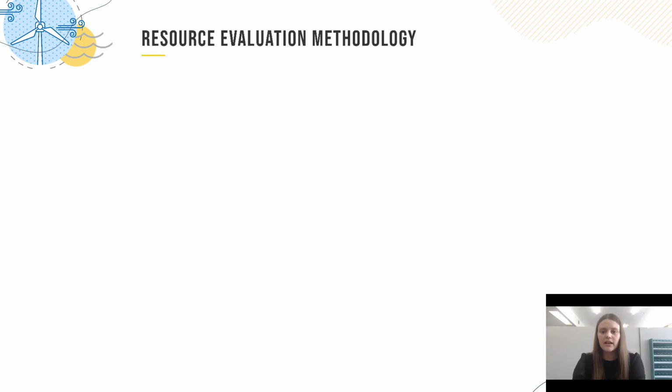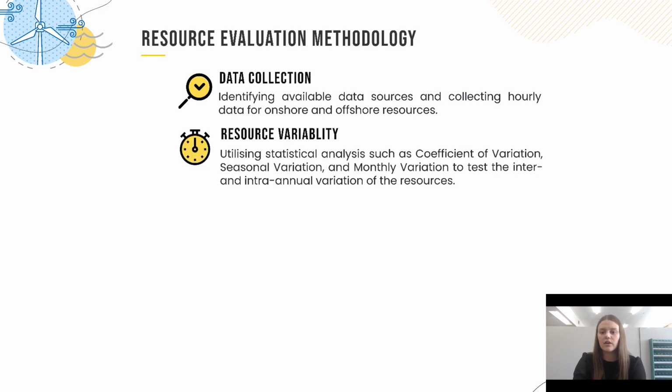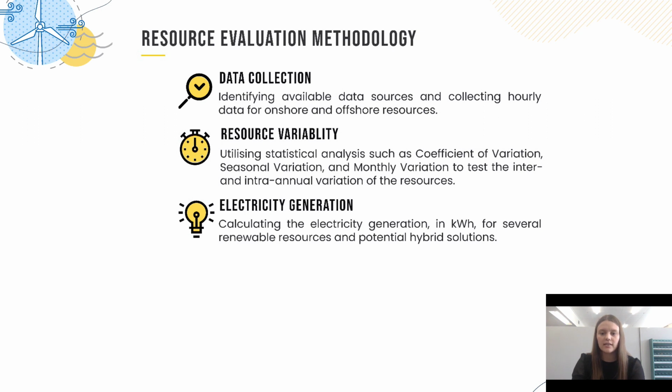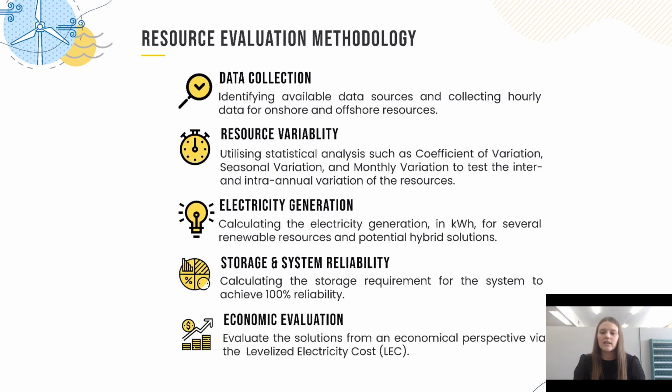To complete this evaluation, firstly, hourly data was collected from reliable sources. Secondly, the variability of the resources was analysed. The third step is to evaluate the electricity generation, which can be compared to the demand to get the system reliability. This allows for sizing of any backup system needed. Lastly, the economics need to be evaluated, specifically the levelized electricity cost.